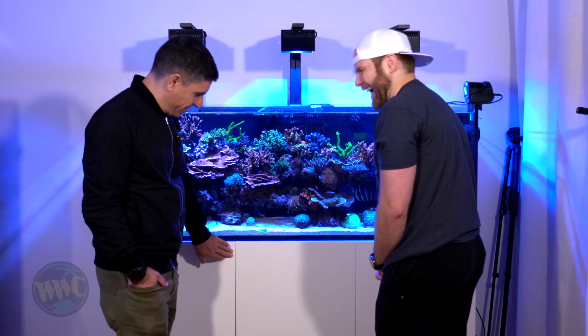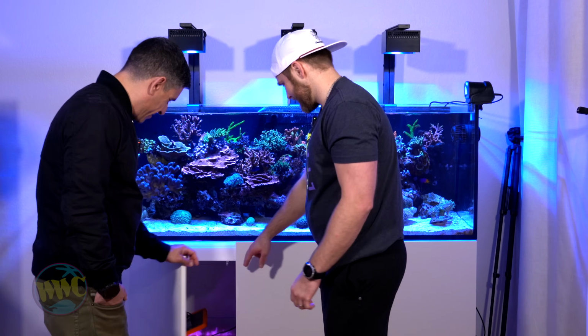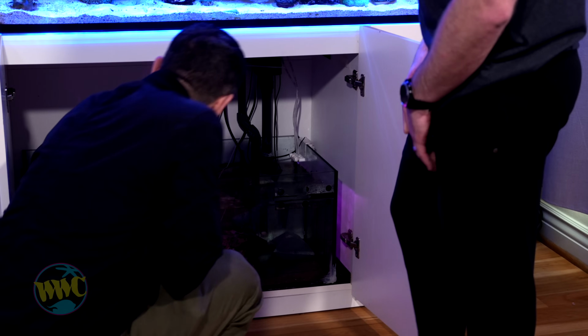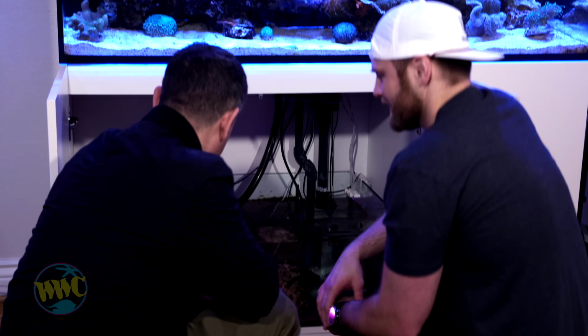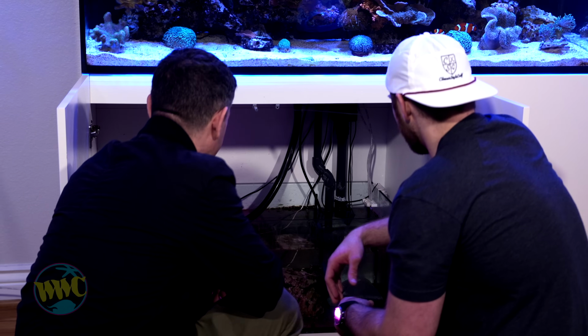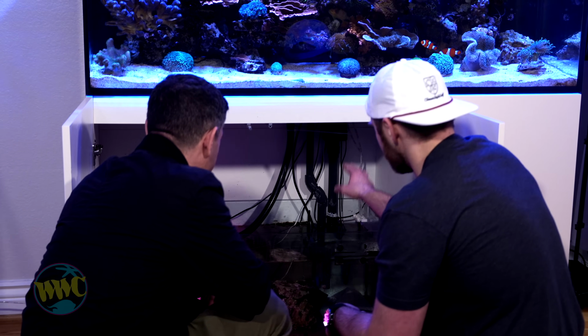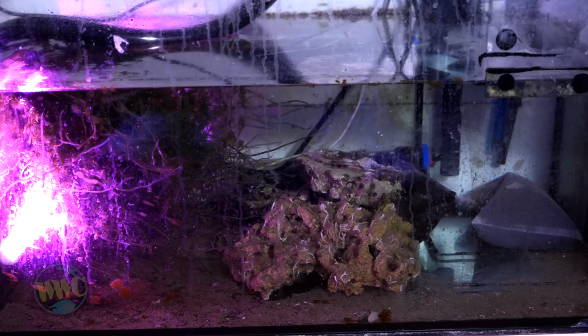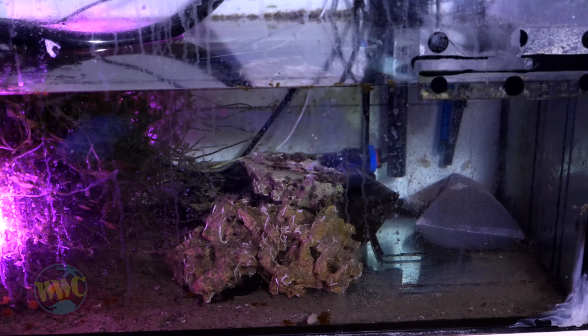You guys ready? It's the simplest thing you can imagine. Oh, wow. That's it? That's it, man. I got some carbon bags right below the overflow. The water just hits the carbon bags. I also have a little bit of old live rock that I've kept for a while.